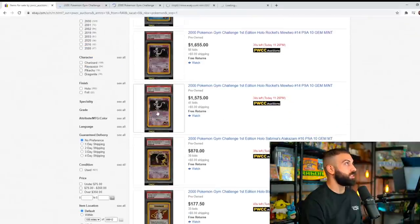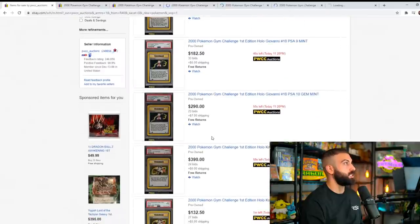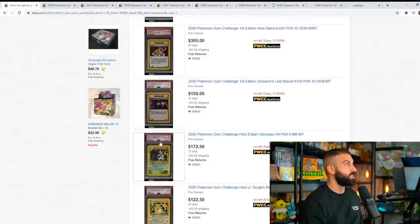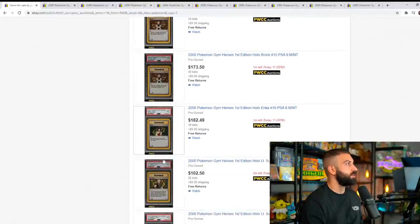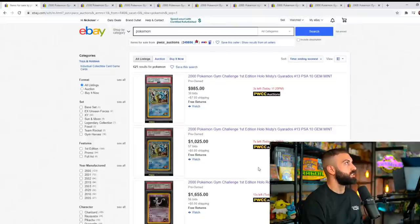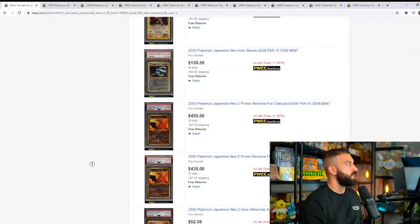So, of course, there are Charizards in here. A lot of these are 10s. But I'm just going to pull up the 10s, because this was when it starts getting crazy for these big hitter sets. So, let's see. Did I miss Charizard? Oh, and this is Heroes, right? No, they did Gym Challenge. What happened? Did I miss it? Maybe there weren't any Charizards? I don't know, guys. I'm getting lost in the sauce here. There are just so many listings.